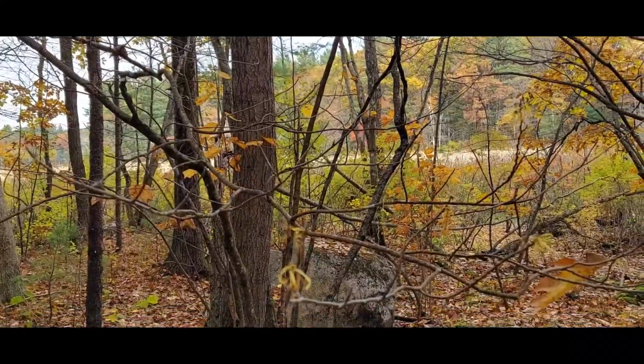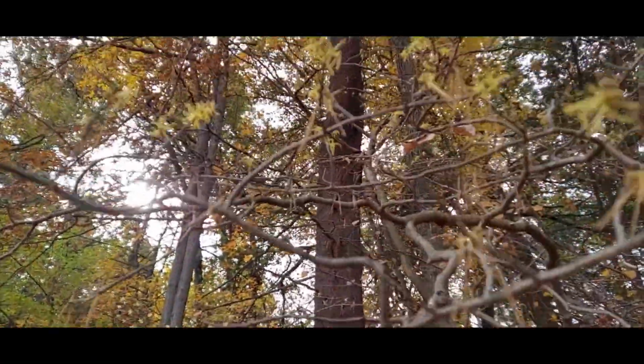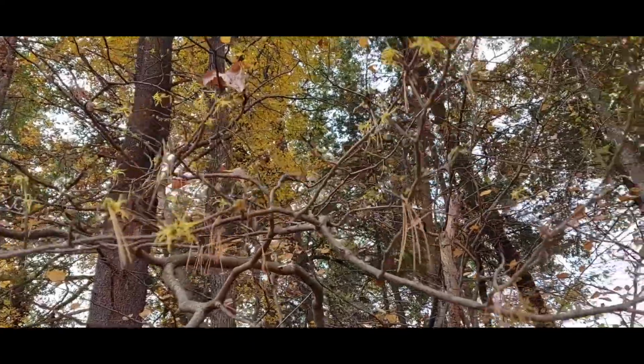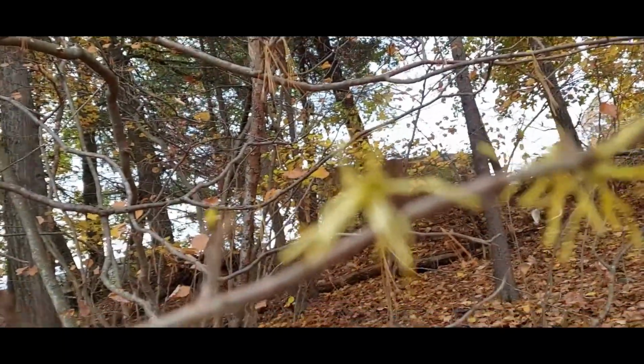But we'll see. A bit further down the road, we got a really robust specimen of that Hamamelis virginiana here. So you can see how attractive this plant could be, lit up with these beautiful, delicate yellow flowers. It really is lovely.